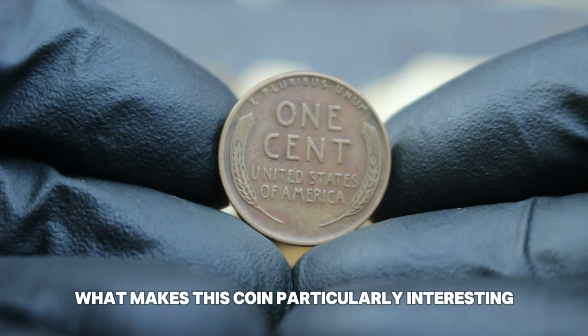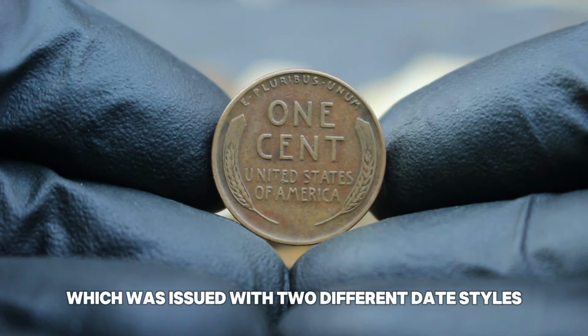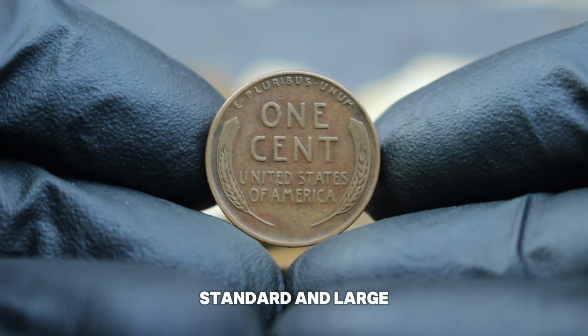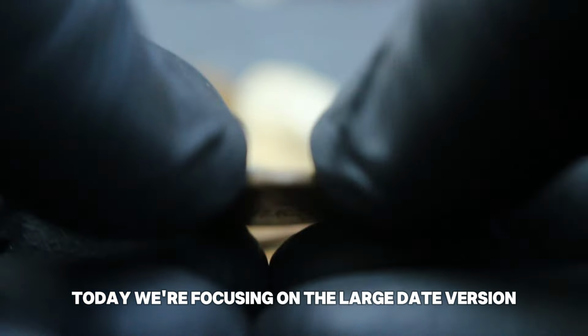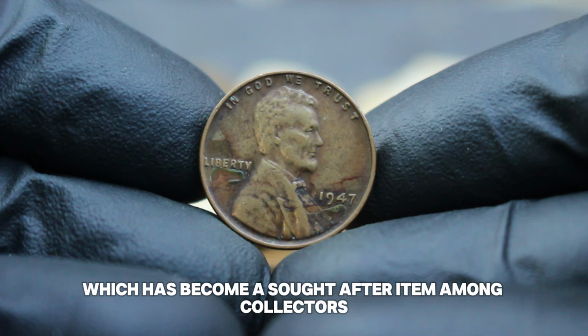What makes this coin particularly interesting is its large date variant, which was issued with two different date styles, standard and large. Today we're focusing on the large date version, which has become a sought-after item among collectors.